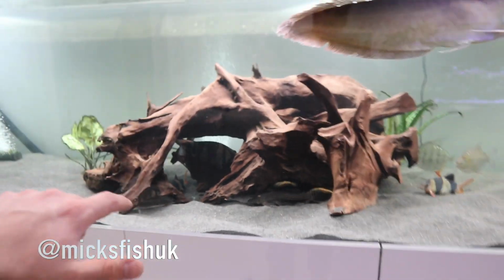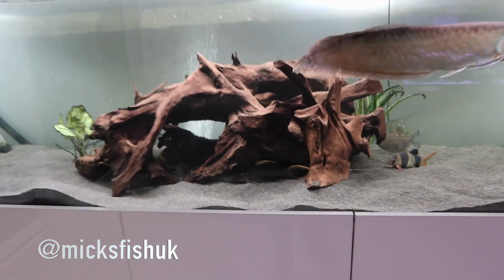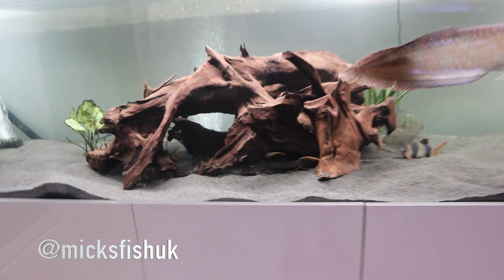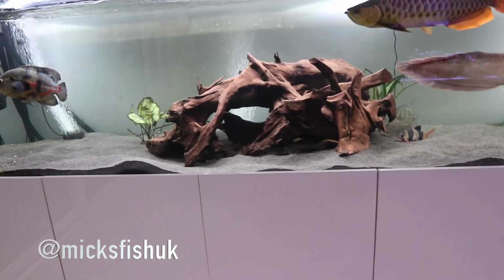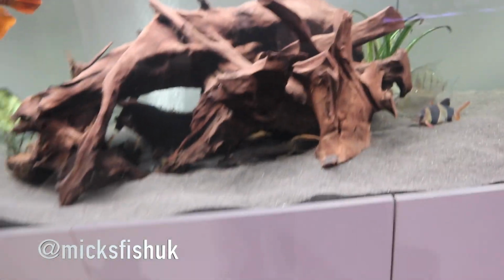There's a raw pleco in there, and there's some, what's it called, green phantoms, and there's a blue phantom in there actually. But I'm getting them out of this tank eventually, them smaller plecos. But yeah, plecos are good fish to keep with them. Another thing, plecos grow very slow as well, so you need to be careful with that, with the arowanas.